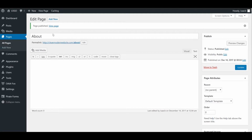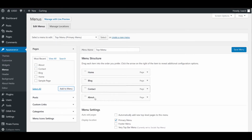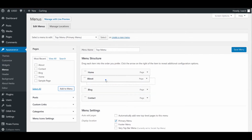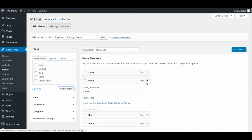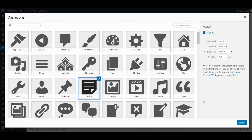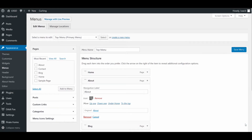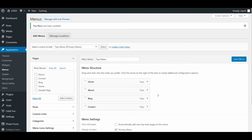So that's now what is called a page. What we do is we go back to menus, and what you'll notice is that now we have an about section there. So we can simply hit add to menu, and you can drag the about up there, because I think it makes most sense to have about first. Then let's select an icon for that. We can hit select here, and I think this one looks like something that represents about. You can have whatever you like, and then just hit select, and there we go. So if we hit save menu, that should be all done.